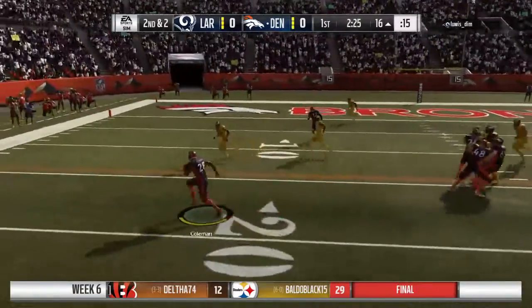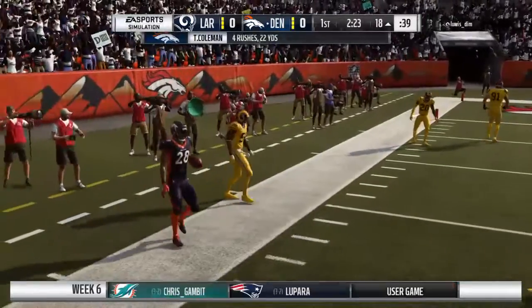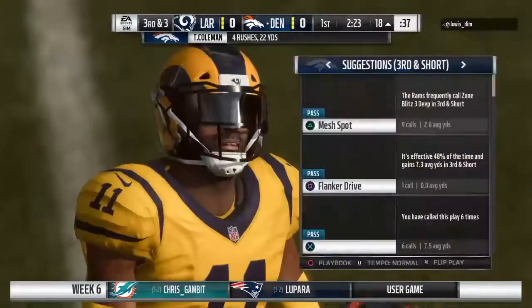They'll toss it to Coleman. Oh, a nice spin. It's a loss of 2, now 3rd down.